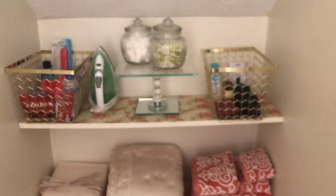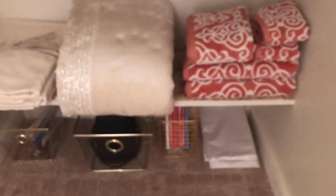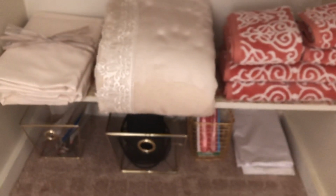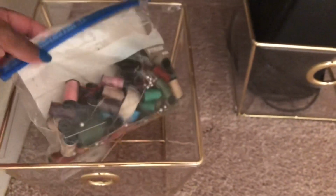This next area I'm going to show you is actually under the stairs. This is just where I keep extras at. I have the black thing that you see. This is an extra little small heater, and I have a little sewing kit here for my guests in case, you know, you just never know what you're gonna need. So I have a little sewing kit there.